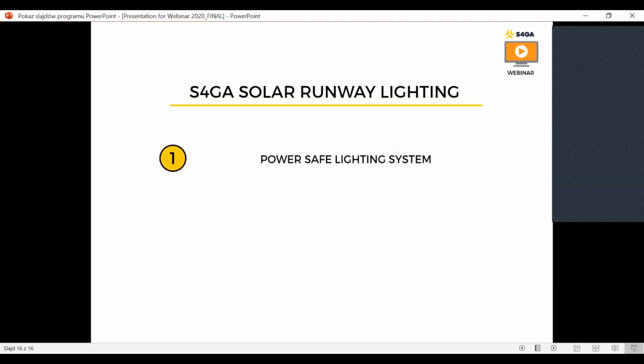So to sum up, S4GA solar runway lighting is a power safe system. Why? Because it does not rely on any utility power supply. It does not require a generator. It does not require any cable.